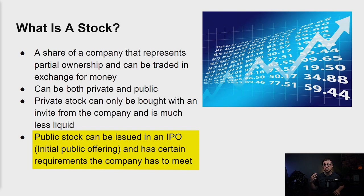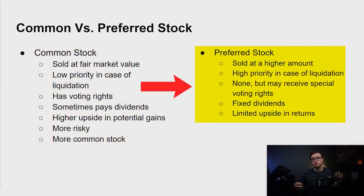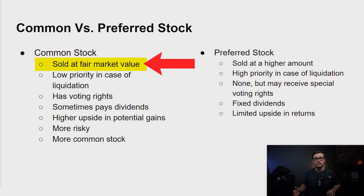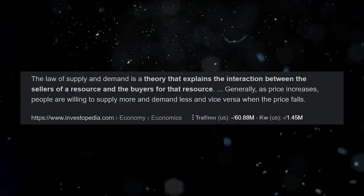An IPO is an initial public offering, and in order to do this, companies basically have to meet certain requirements from the government. They have to be very open and disclose certain financial details to everyone. And this is a common way for companies to raise money. Another way of looking at this is common stock versus preferred stock. Common stock is what the public can buy, sold at fair market value, and that means it's bought and sold based off of the principles of supply and demand.